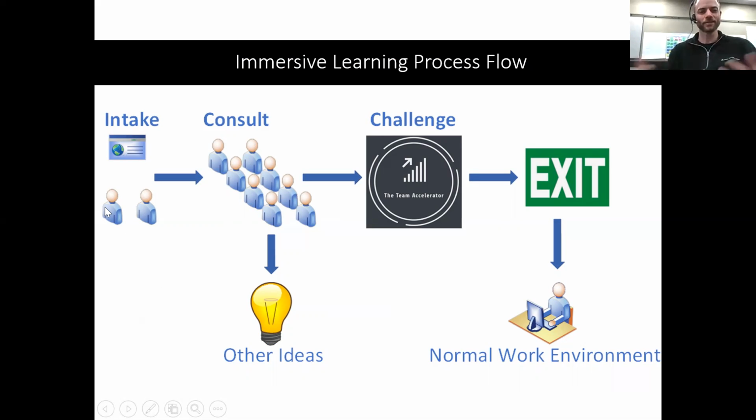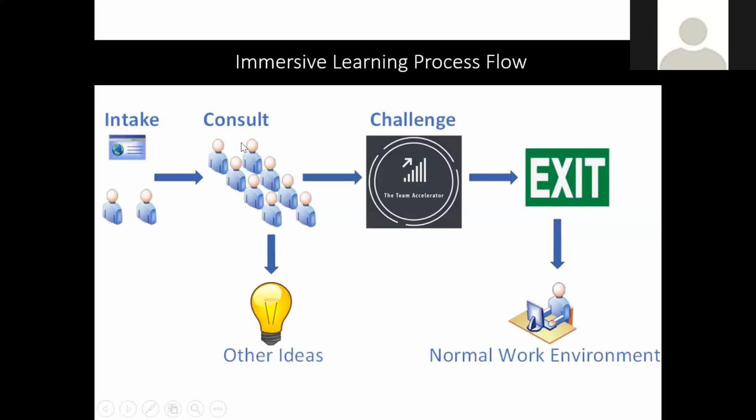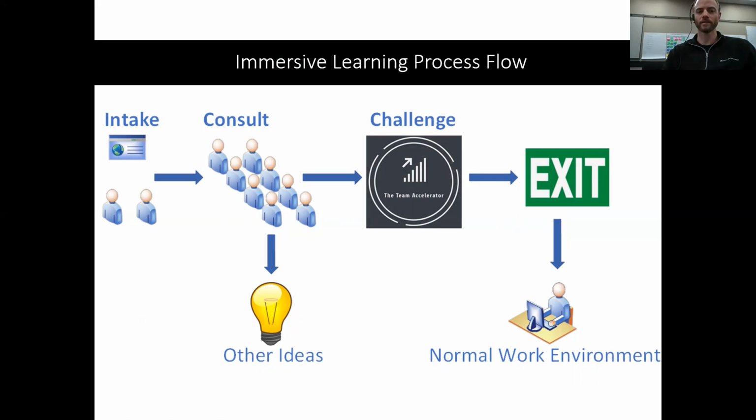So anyway, the intake is just kind of that initial conversation. What's the challenge or the problem you're trying to solve, and then if it sounds like a good candidate, just on that initial conversation, then we set up this consult process. And this is the process where we want to get the team involved, we want to get architects involved, managers involved, product owners involved. Anybody who is interested in that challenge should be in this consult session to make sure everybody's on the same page on what they're trying to achieve.